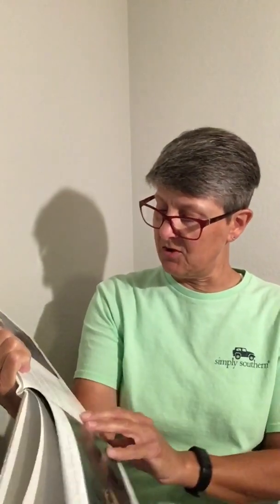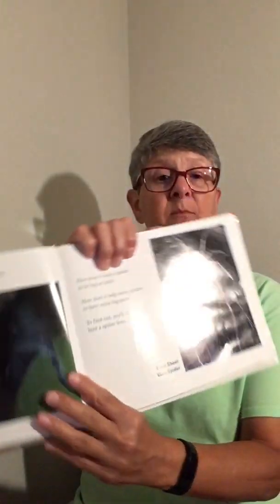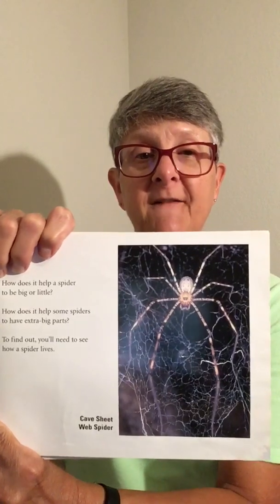How does it help a spider to be big or little? How does it help some spiders to have extra big parts? To find out, you'll need to see how a spider lives. This is the picture of a cave sheetweb spider.